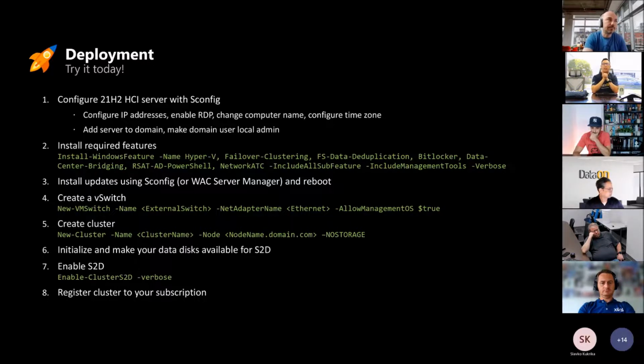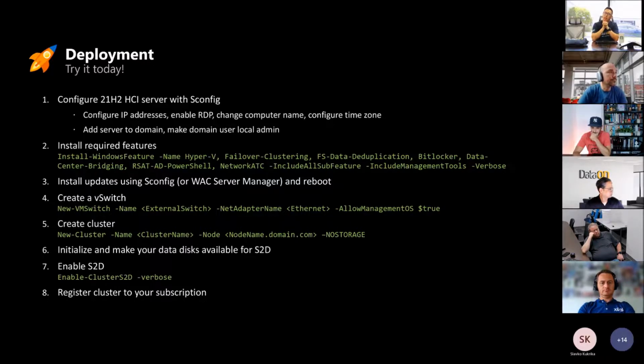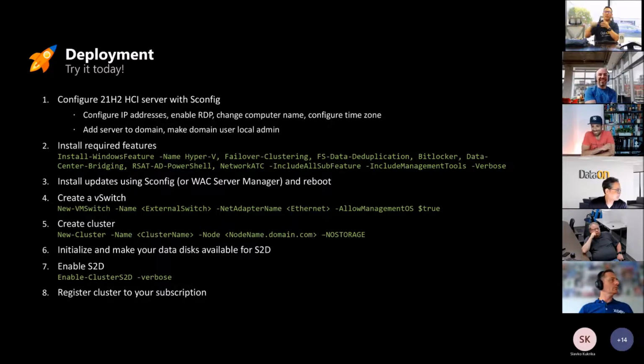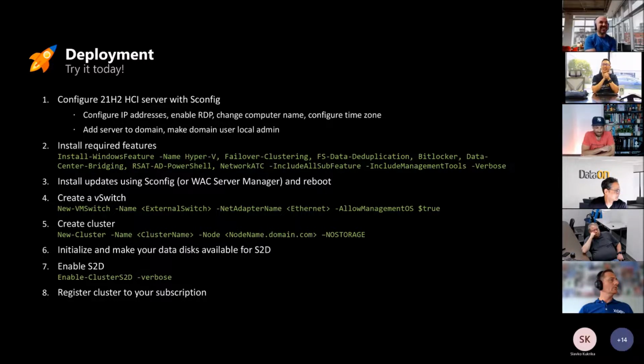I have a question that just came up. Microsoft is investing heavily into the Azure Stack HCI OS stack and keeps adding features. Will single node support ever come down to Windows Server 2022? No. It's going to be exclusive to Azure Stack HCI. Wow. You guys are drawing a line in the sand, aren't you? Yeah, it's going to be an exclusive feature.